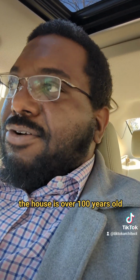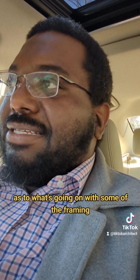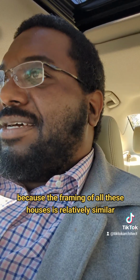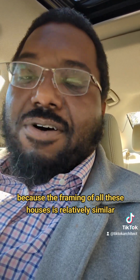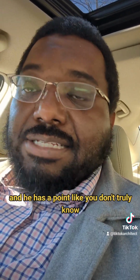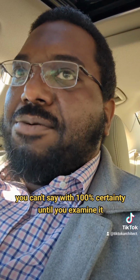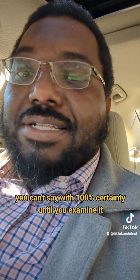The house is over 100 years old, and there are some assumptions that can be made as to what's going on with the framing, because the framing of all these houses is relatively similar. And he has a point. You don't truly know. You can't say with 100% certainty until you examine it.